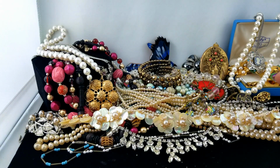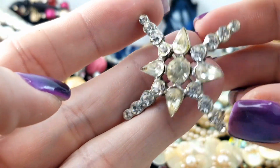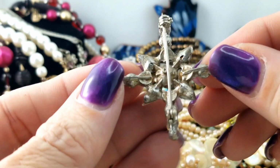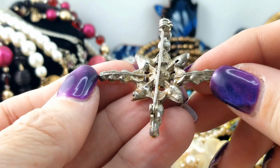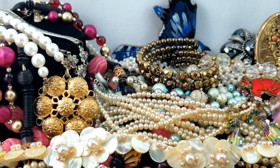Okay, another brooch here, and this one is pointy in all the spots. It's yellowing and not in great shape. The back of it is not in great shape. So yeah, that one will go into a grab bag, or I go through the unsigned priority because I've already gone through the stuff that I would never take the time to list. So yeah, that's how that goes.